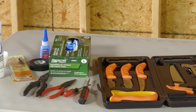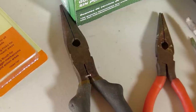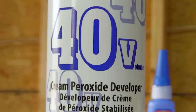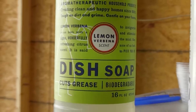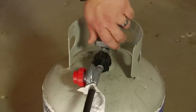So what you're gonna need is a set of sharp knives, some rubber gloves to protect your hands, a couple pairs of needle-nose pliers. I like to use a large pair and a small pair. The same with a set of flathead screwdrivers, gun cleaning picks, peroxide developer paste, some small paint brushes, and some cups to hold your peroxide developer, clear dishwashing liquid, super glue, electrical tape, and then of course your pot and your pan and your burner.